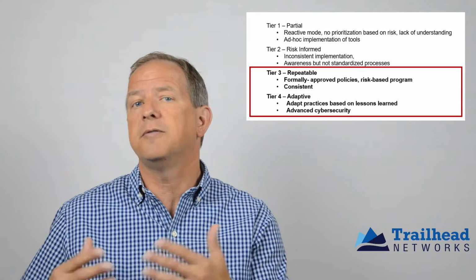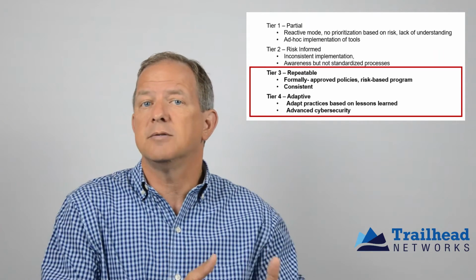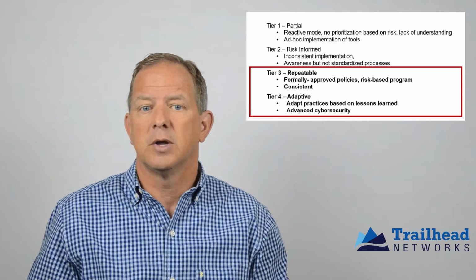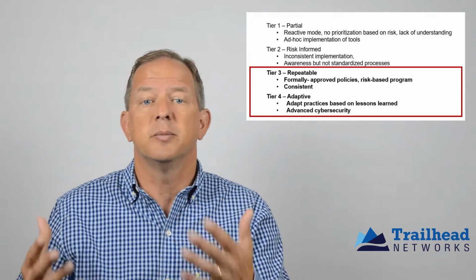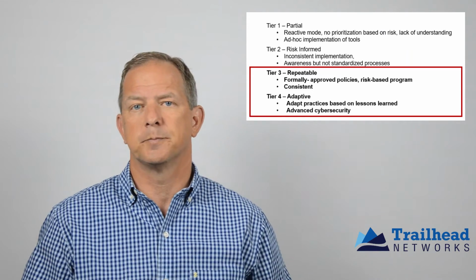In Tier 3, you're following the framework and it's aligned with your business practices. Then in Tier 4, you've been doing this for a while. You have a proven track record of implementation, and then you're applying lessons that you've learned along the way.